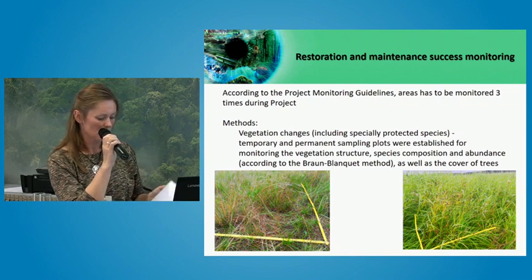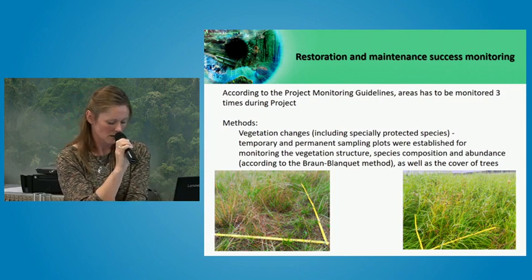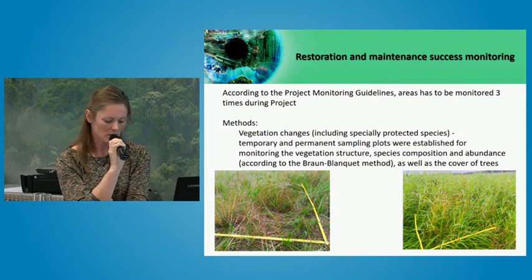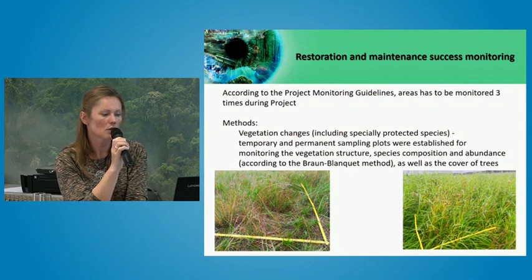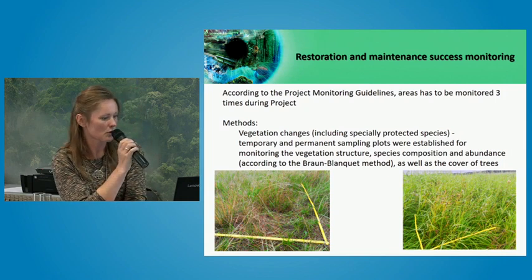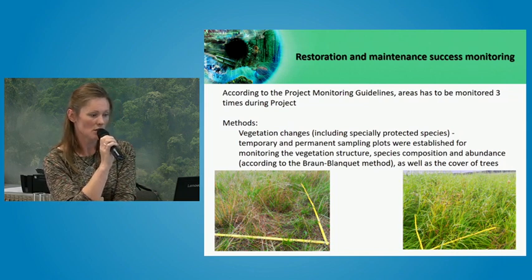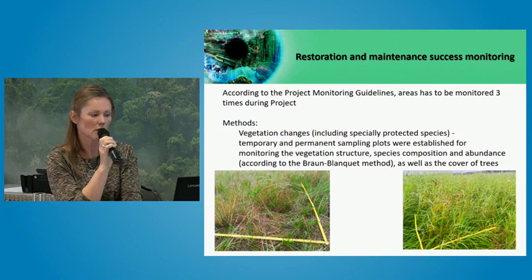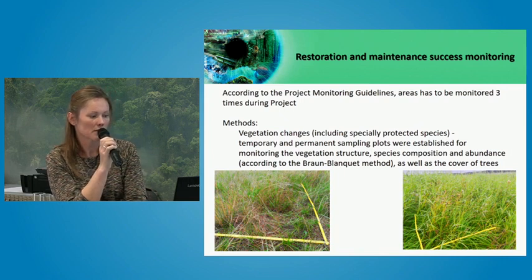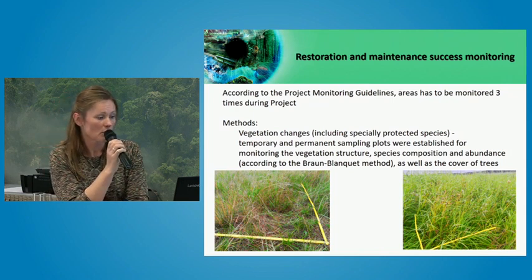And now some words about restoration and maintenance success monitoring. Both territories, Daugavgrīva and Vakarbuļi, were monitored according to project monitoring guidelines. Areas have to be monitored 3 times during the project. The first was vegetation changes monitoring, including specially protected species. It was done by a method of temporary and permanent sampling plots of vegetation established for monitoring.